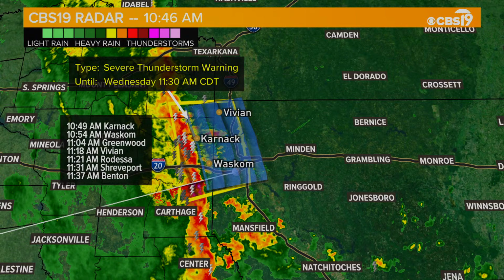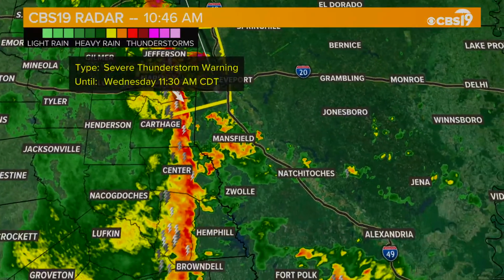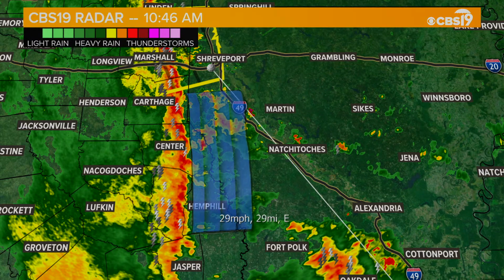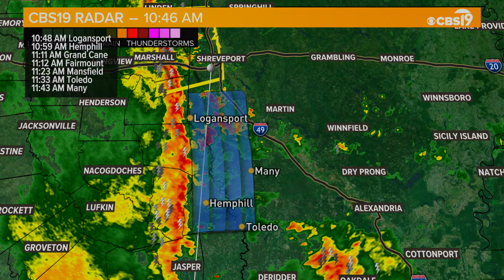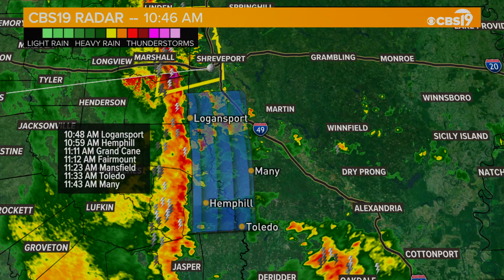And then I think by the end of the hour towards the noon show, it looks like most of these showers and thunderstorms will have made their way far enough east that we will not have to worry about them as far as bringing significant impacts into East Texas. So those of you in Hemp Hill, 10:59 this morning is when you can expect this line of thunderstorms to make it into your area.